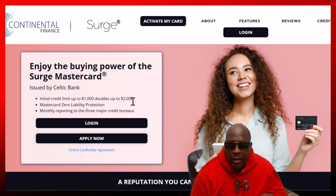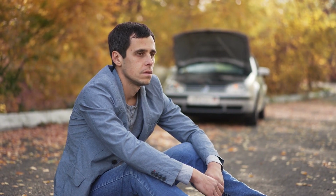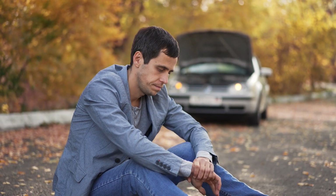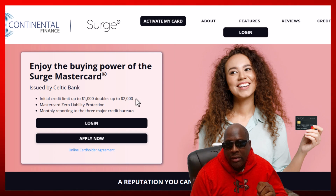If you have bad credit and you're stuck on the side of the road and you can't call anybody for help or whatever, trust me, you'll want to have this card. I always tell people, even if you use it as a backup card, you need to have something in place for an emergency. And when you have bad credit, this is one of those credit cards that probably gives you the highest chance of approval.